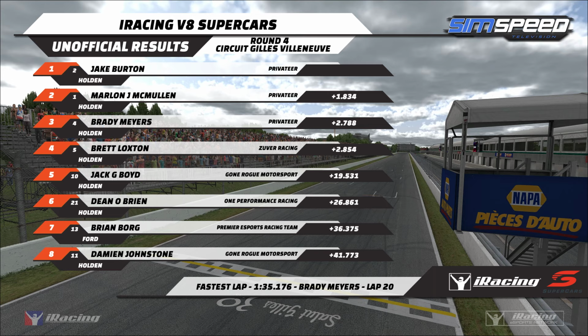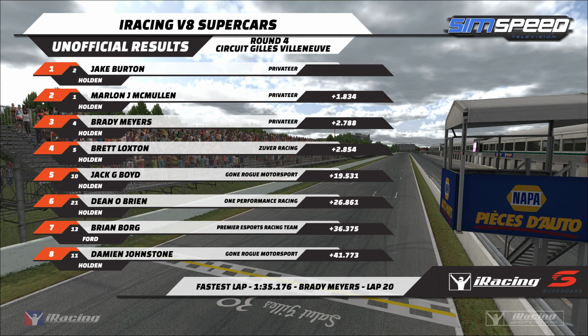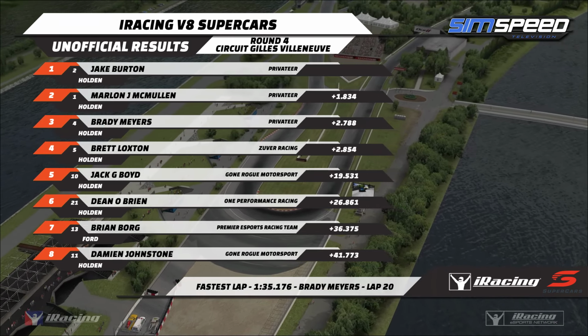So the privateers out in force this evening with Marlon McMullen and Brady Myers fighting through to get onto the podium for this evening's race. Brett Loxton, well, bit of a trial by fire for him. Unfortunately, one that he passed relatively successfully, but not as well as I'm sure he would have liked, coming home in 4th after starting from pole. Jack Boyd, quiet race for him. Didn't see a lot of Jack, but he came home inside the top 5. A good result for him.